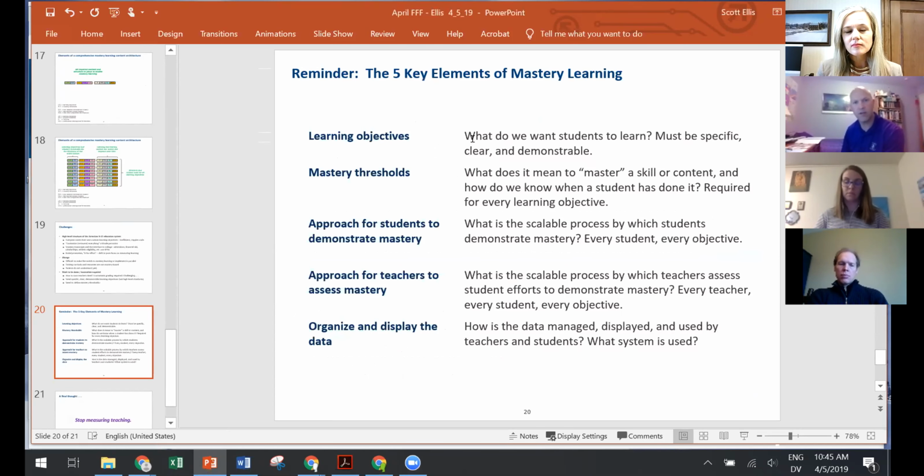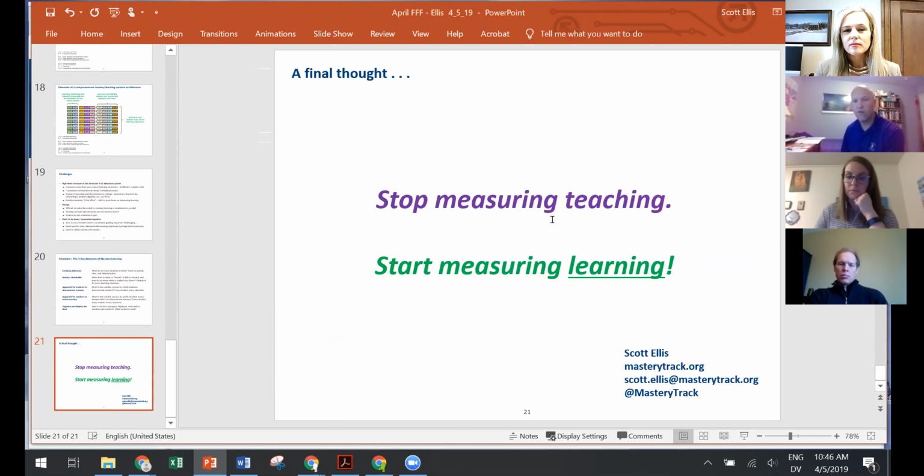So summing it all up, these are the 5 key elements you need if you want mastery learning to occur: learning objectives, mastery thresholds, and then demonstrating mastery, assessing mastery, organizing and displaying the data. And my last thought I'll leave you with is, we've been measuring teaching for a long time. We should stop measuring teaching. We should start measuring learning. That's what mastery learning is about.